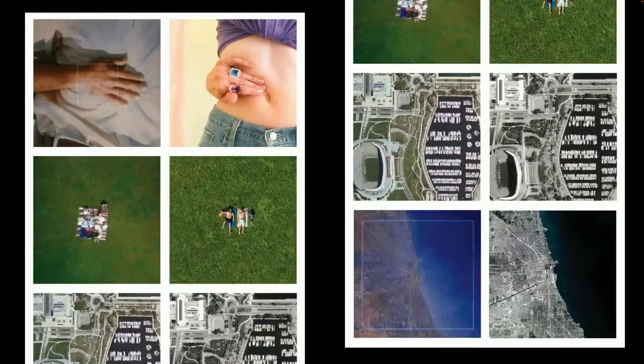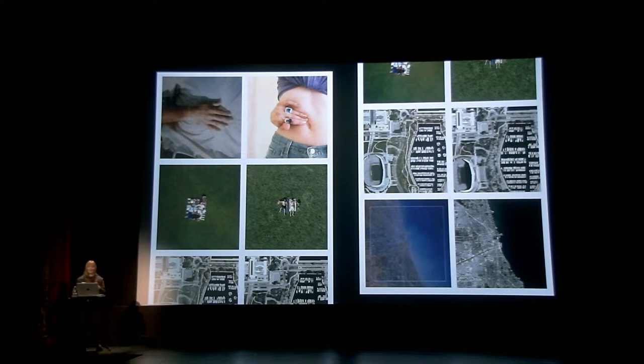So for every single frame in the Eameses' zoom sequence, from the hand to the picnic blanket to outer space, I did a Google image search to try to find an exact match with that frame. So here are my little side-by-sides. It allowed me to interact in this push and pull, tinkering, handmade way with something that is such a big data set that you're really not supposed to interact with it that way at all.